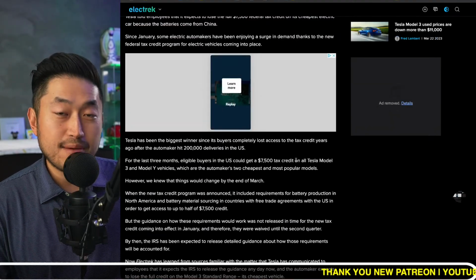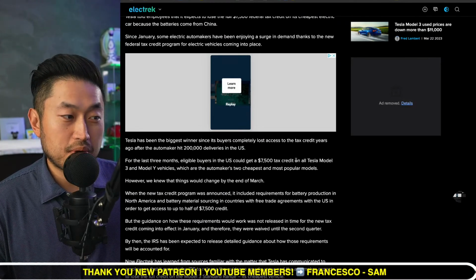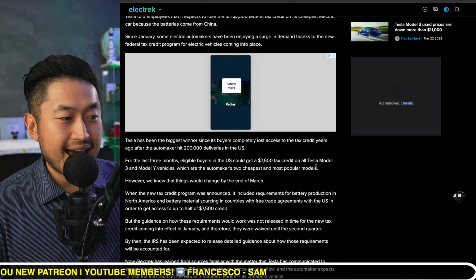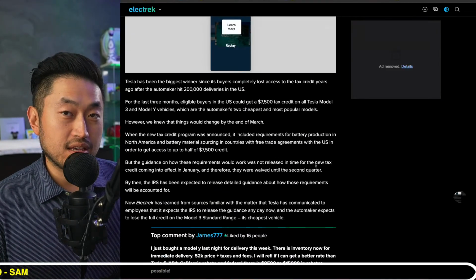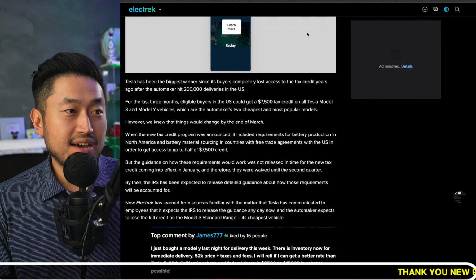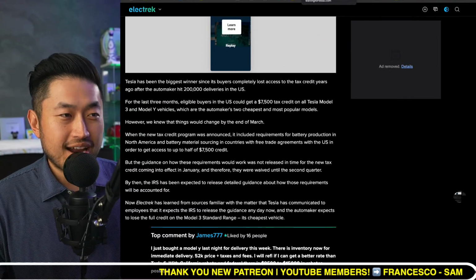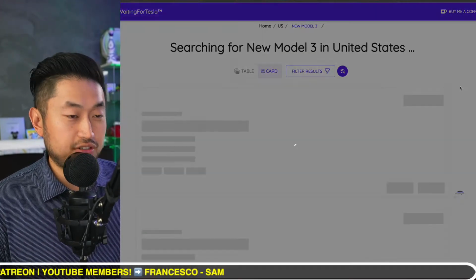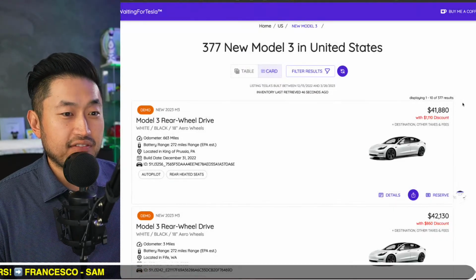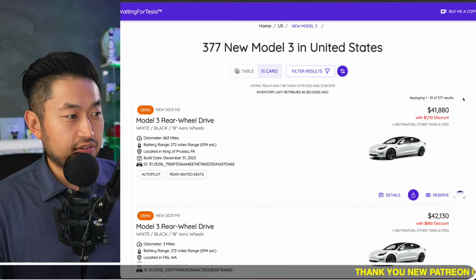So if you've got a pending estimated delivery on a Model 3 Standard Range, you should 100% try and take delivery ASAP by the end of the month, because after that it seems like you could potentially lose $7,500 in credit at the end of the day. And so if you're looking to buy one, now is 100% the time to try and get one. If you need to find inventory, go to waitingfortesla.com. Shout out to the team, TJ, for creating this site.